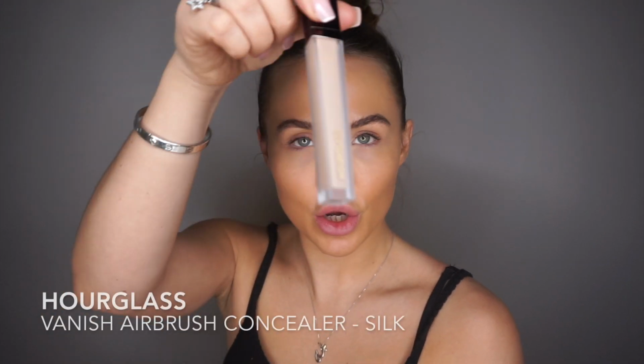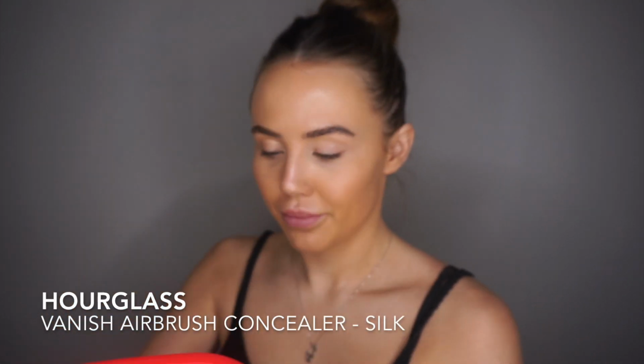And I just love this foundation because it's so lightweight. It gives the most gorgeous satin finish, and I just love the way it looks on the skin. So I'm going to go in with my new Hourglass concealer. So again, I'm using the shade Silk.